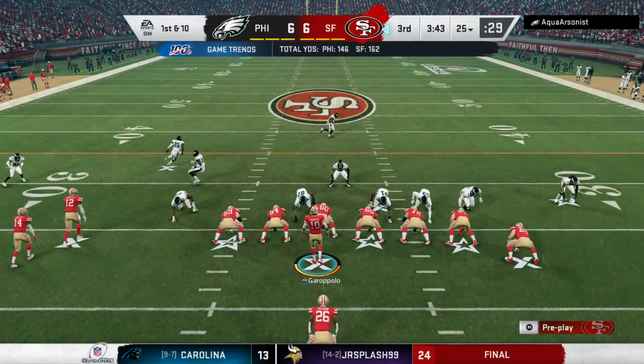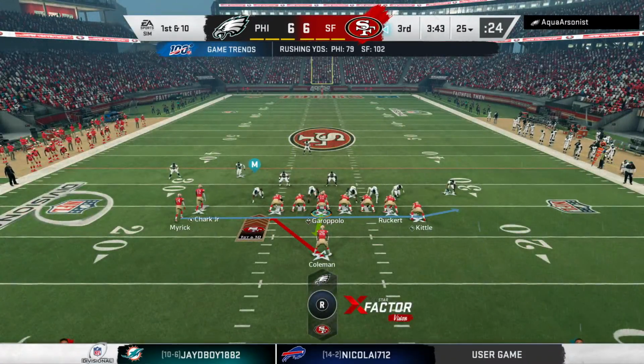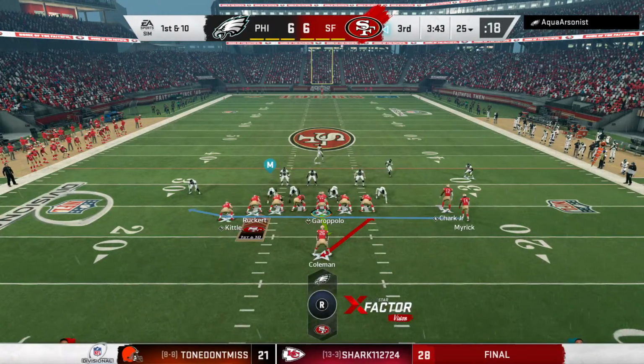Here we go. The 49er offense set to get this drive underway. Their defense has done the job. Now it's the offense's turn as they've got it 1st and 10. Pilot, 64, weak.